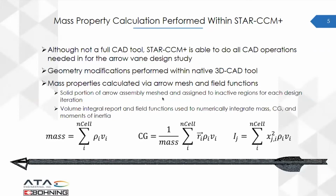One thing I mentioned is that not only were the aerodynamic coefficients needed, but also the mass properties of the arrow. Each time we change the vane, it changes the mass of the arrow, the center of gravity, moments of inertia, etc. These could be done in a separate CAD package. As Adam mentioned, there's no problem with putting a CAD package at the beginning of this loop. But the geometry was simple enough that we thought we might as well do this all in Star CCM+. Although Star isn't a full CAD tool, it's able to do all the CAD operations that we needed for this arrow vane design study.